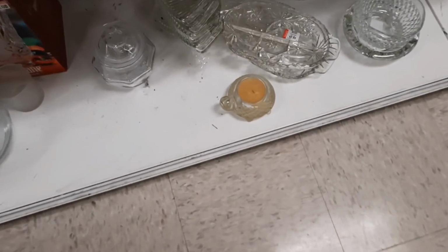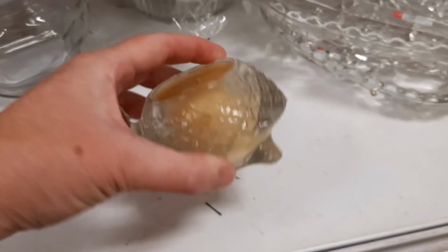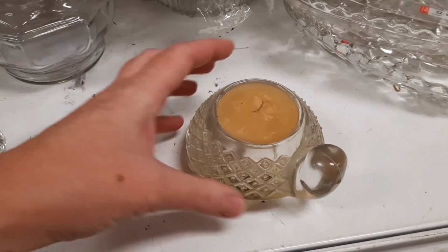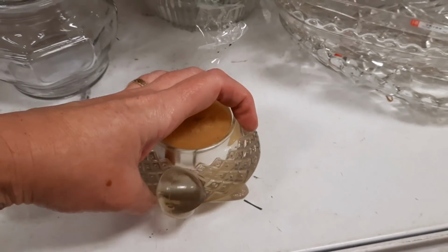And then I looked down and there was this little turtle with a candle. And I thought, you're going to be really pretty when I take that ugly looking candle out of you. And that is also made by Avon. I thought that was so sweet.